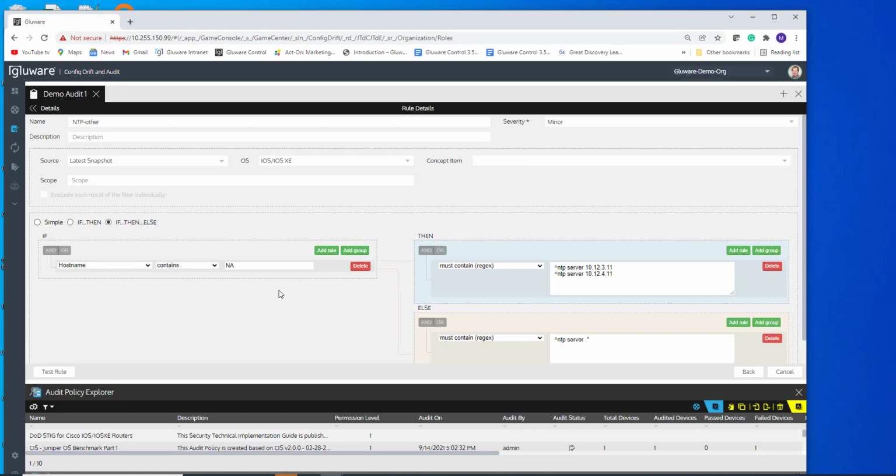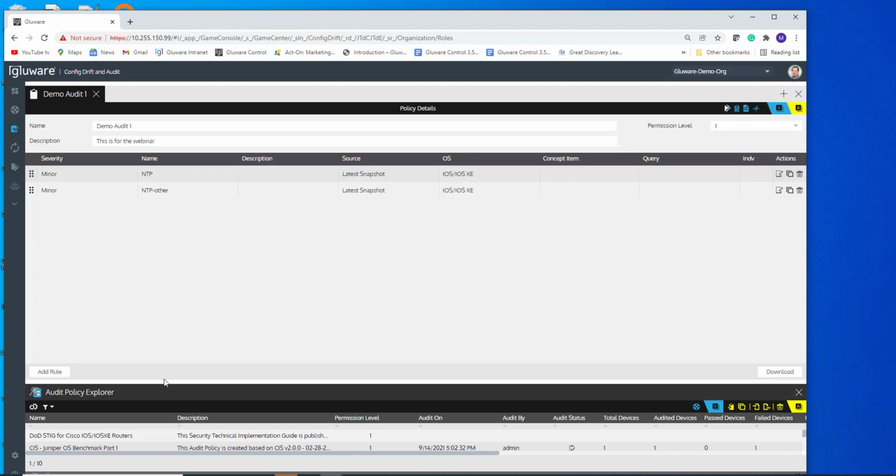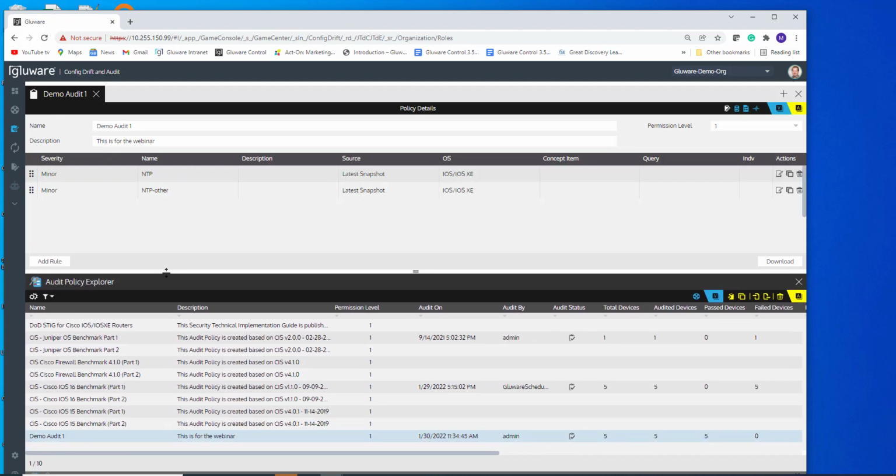So the last thing to mention here is that while we have significantly edited and enhanced the ability for more complex rules, I do want to highlight that, and let me jump back out to the summary here. Any of your existing audit policies will be converted into this format, and you don't lose anything. So really backwards compatibility from a running standpoint.